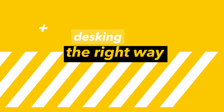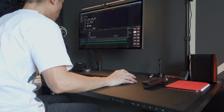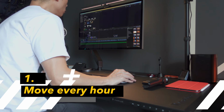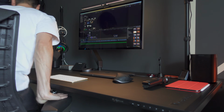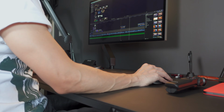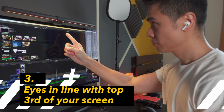If you've ever taken that half-hour workplace training video that seems to come around every year, you should be familiar with 3 concepts regarding desk posture. Number 1, sitting for long periods of time is not healthy for your body. You're supposed to get up and move around for a few minutes every hour. Number 2, your arms should rest in a 90-degree angle to the table to prevent strain on your shoulders and wrists. Number 3, your eyes should be in line with the top third of your monitor to avoid neck and spine issues.